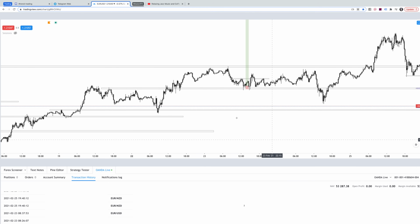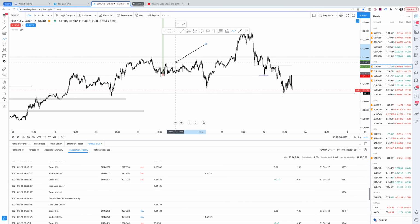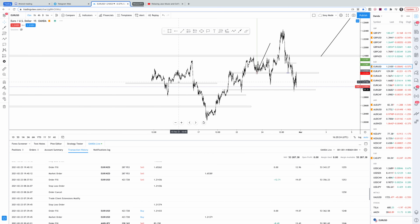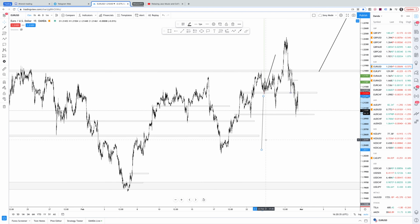So let's go in here and look at this EU trade. This was a pretty simple trade. All it essentially was is a break of this 1 hour level right here, a break above this resistance zone, followed by a retest with some bullish rejection. That's literally it. It was a break above a resistance zone, followed by a retest with rejection.